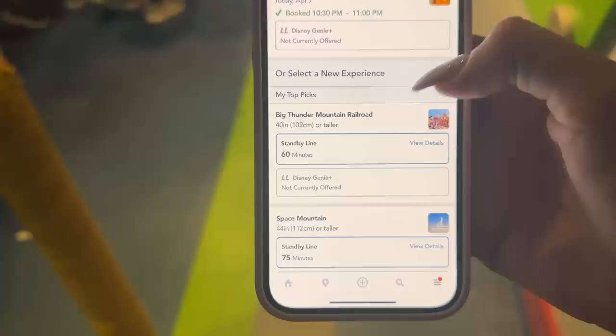I'd accept some of the character meet and greets as well, but I'd like to do at least one more ride and then maybe also one character experience. We shall see. Taking a look, it's a little after six. Big Thunder Mountain Railroad's been like a sneaky one that's gone missing most of the day.